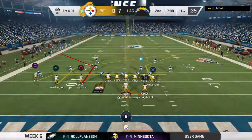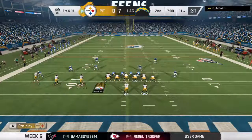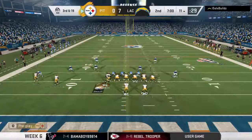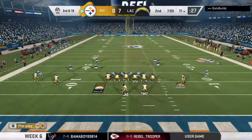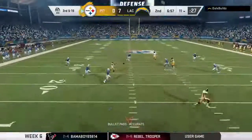Black 30. 52 in the mic. Double bump. Middle. Black, okay. Now Ben on 3rd and long.